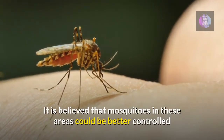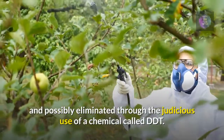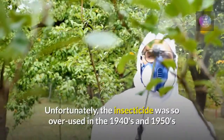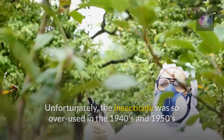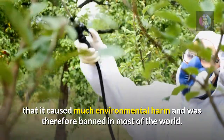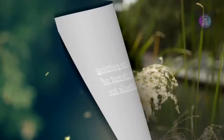It is believed that mosquitoes in these areas could be better controlled and possibly eliminated through the judicious use of a chemical called DDT. Unfortunately, the insecticide was so overused in the 1940s and 1950s that it caused much environmental harm and was therefore banned in most of the world. Your best bet for getting rid of the threat of mosquito bites is to: 1.